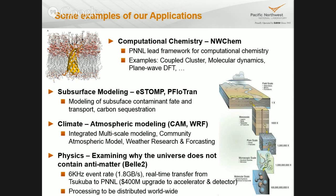But Jeff was a postdoc at PNNL. NWChem is a major framework for computational chemistry. It absorbs a lot of the cycles on the leadership class machines, and it is certainly led by PNNL. It's PNNL's marquee application, if you want, and it's also built around this Global Arrays programming model. I'll say a little bit more in a minute.